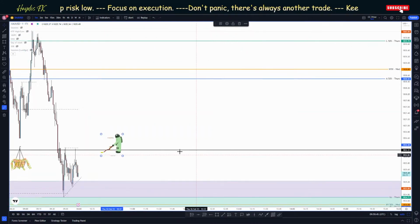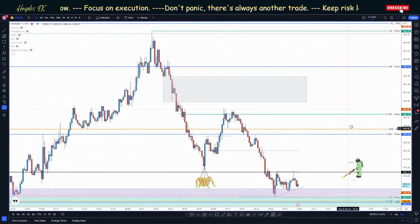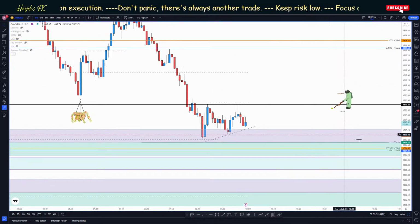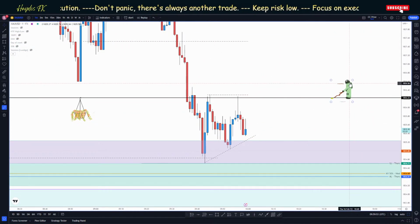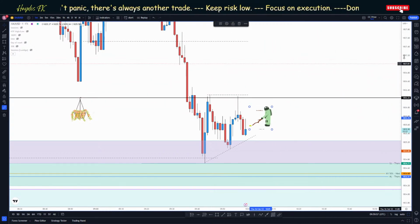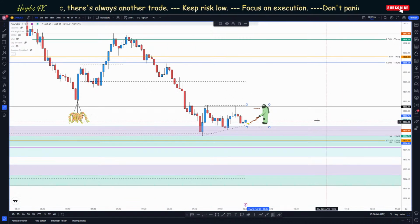Still looking good. It's just if the 4 hour closes like this, it's really hard to look for the entry based upon the 4 hour, because we broke the previous 4 hour high as well as low, so we just kind of created a liquidity.